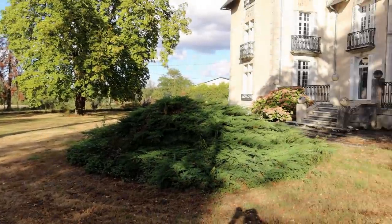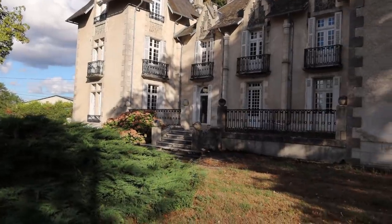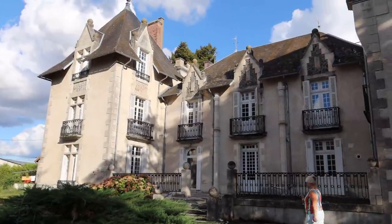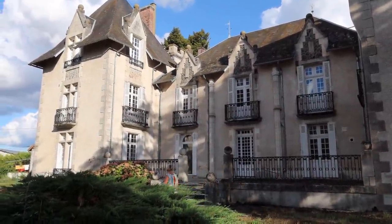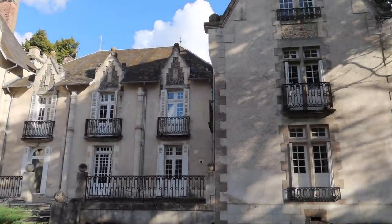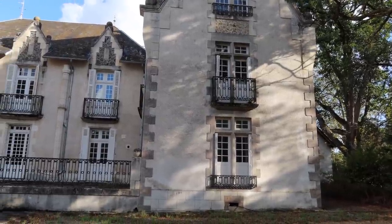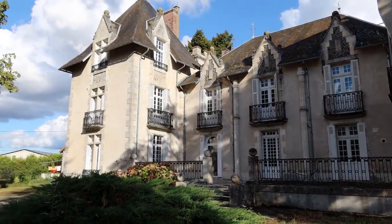And if I spin you around now, you can see the rear elevation of the chateau itself. Very pretty. And Belinda in there. Now, when we went in, there has been some renovation works. There's still quite a lot of original features, but it's going to need some restoration work. But it's a beautiful place in a lovely setting. I'll just slowly take you around.